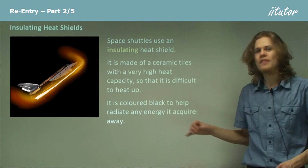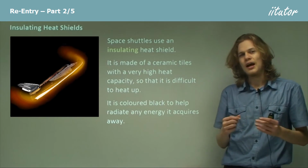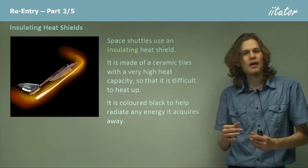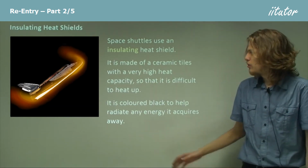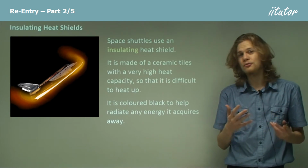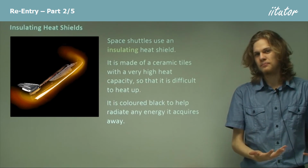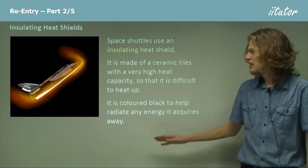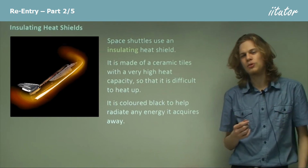It's colored black, and that means that it will glow red hot and yellow hot and white hot as the space shuttle descends. And if it's glowing, that means that it's radiating energy. So if we have something that's black, then it can behave like a black body radiator, and that means that it will lose energy as long as its surroundings are cooler than it. And so this is one way that we help to get rid of the heat that builds up in the tiles.